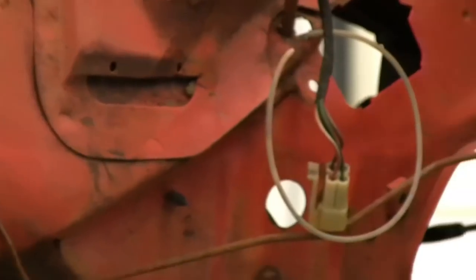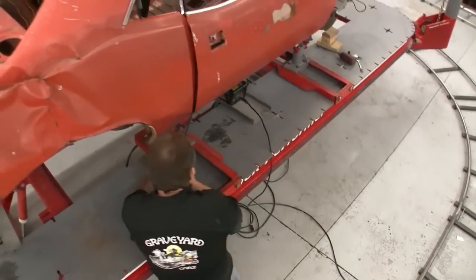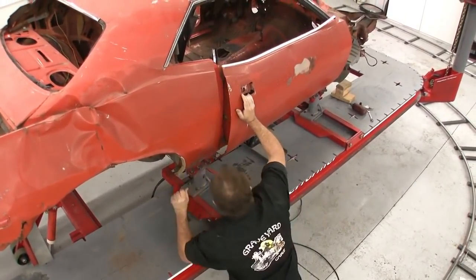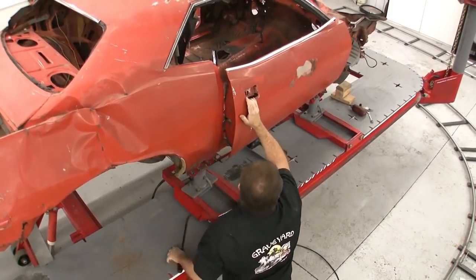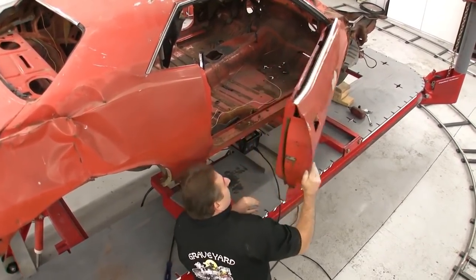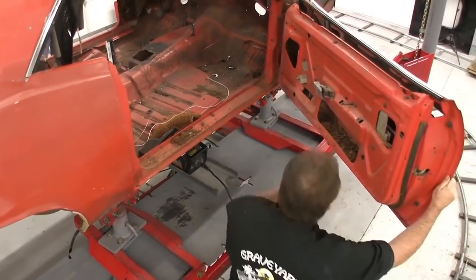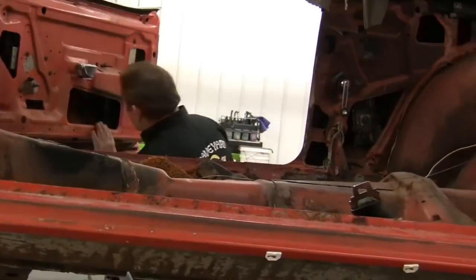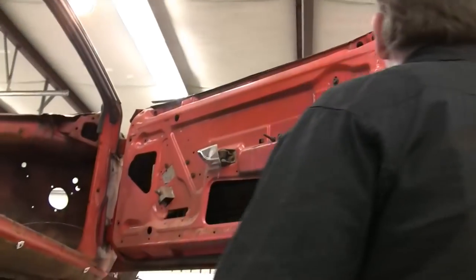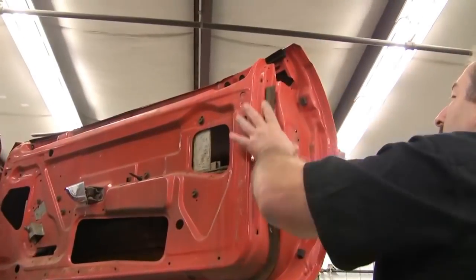So this is the first time this door's been open since July 5th, 1980. We're going to see how much luck we have at it. I was afraid of that. Oh, wow. It did. Huh. Actually, the door jamb. Wow. I bet that door could tell a story or two. It's actually in pretty good shape. This door jamb's nice. Here's a lot of the original Hemi orange paint.